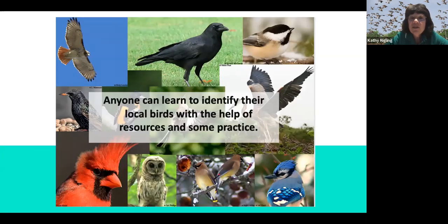And anyone can learn to identify their local birds with the help of some resources and some practice. So don't worry that you won't be able to identify birds. And if you can't identify them all, that's okay too. So we're going to talk about some things to do to help your students identify the birds and participate in citizen science.